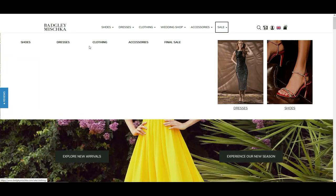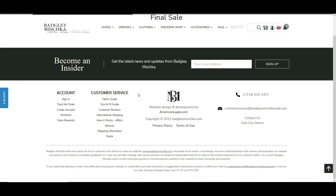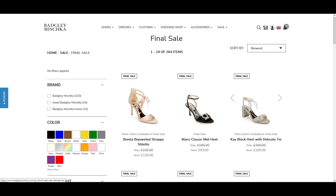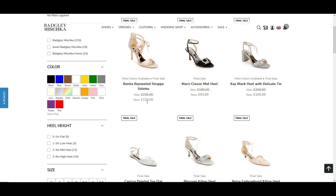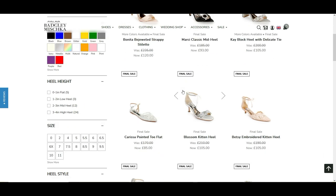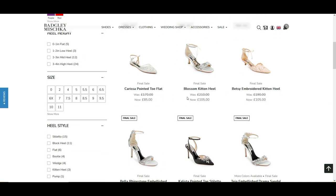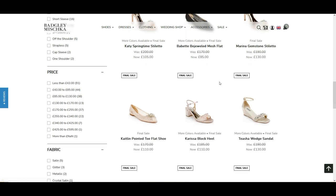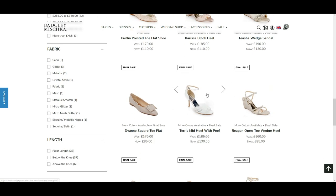There's stuff on sale, there's stuff on final sale. Let's have a look what we can get on the cheap. See if we can get some cheap clobber. It's not really the place for clobber, but there you go. What can we get? Get some shoes. They're nice. How much are they? £120. That's about $130. I mean, not terrible. These are nice. They are really.